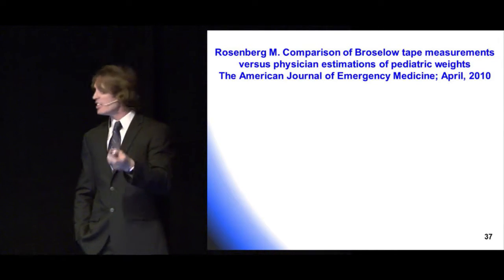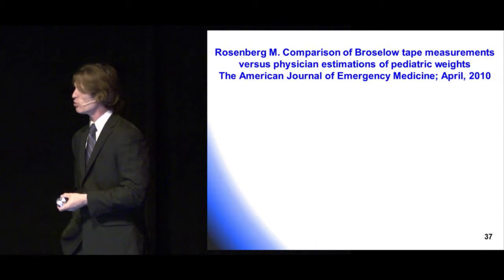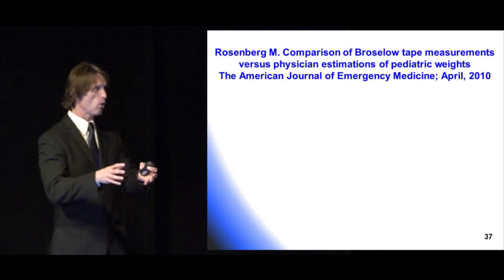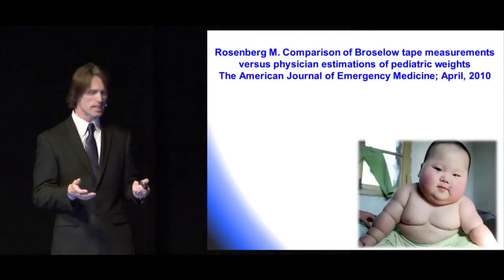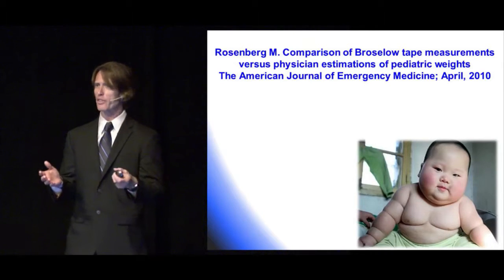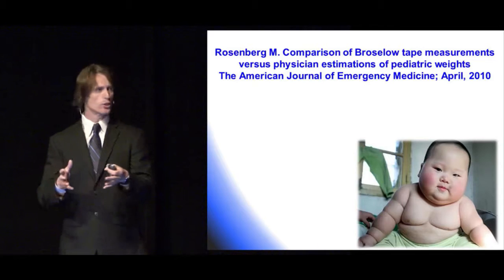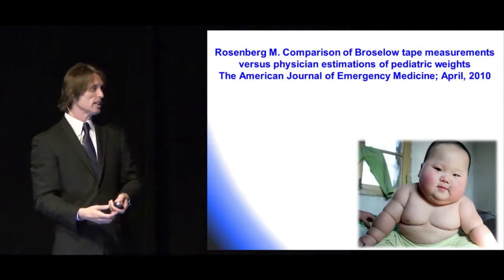But anyway, this article says, you know what, maybe the way kids are built these days, this doesn't work as well as it used to. When this was developed in 1984, our kids were more rectangular shaped. Now they're more cuboid. So does it make a difference? Do we need to develop something that's more like something to measure your shoe size that comes out this way and this way? You get width and, well, let's take a look at the data.